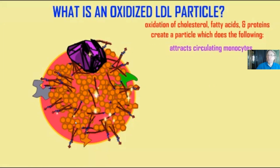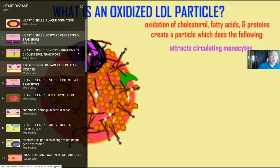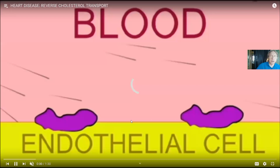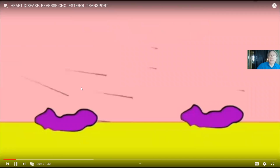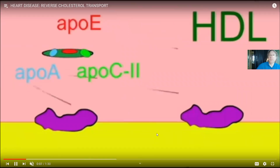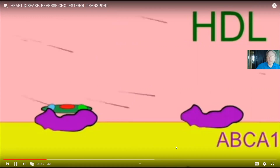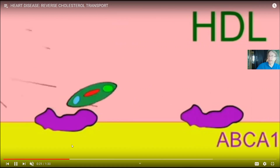So forward cholesterol transport is the process through which cholesterol is taken from our diets into our endothelial cells and thus body cells. However, there is also a process called reverse cholesterol transport, where we can take the cholesterol out of the cells in the endothelia, and then through this pump here, an ABC transporter, pump the cholesterol into this HDL particle, which then will effectively remove cholesterol from the body, because the HDL particle will then take it to the liver, and the liver then can excrete it in bile.